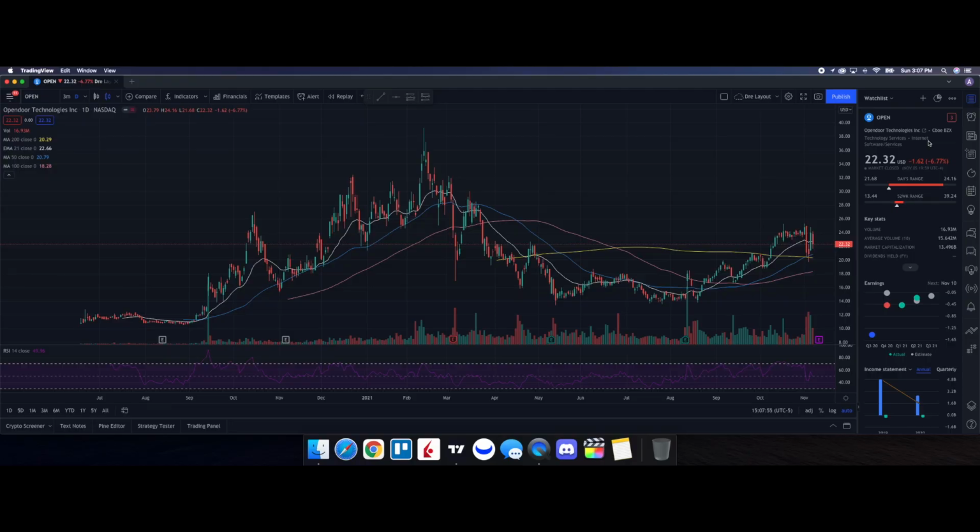So we're going to be doing a technical analysis for Opendoor Technologies. Let's see how it performed on Friday. It ended up closing at $22.32, being down 6.77%. On the low, it tested $21.68, and then on the high, testing $24.16.